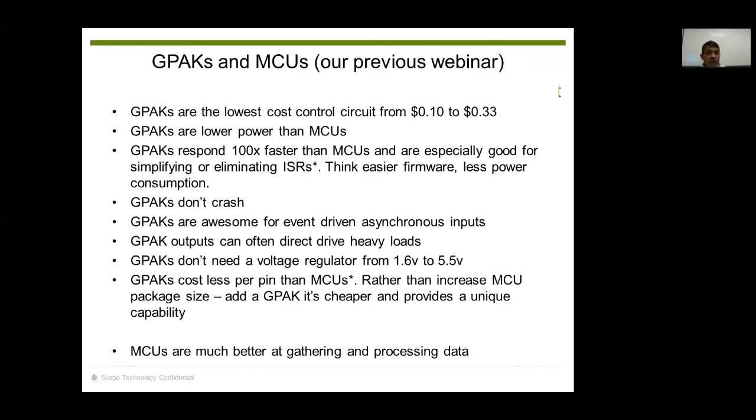We can operate directly from a coin cell battery, a lithium-ion battery, across the entire range without the need of an additional LDO. And finally, GPAKs cost less per pin than an MCU. So if you've got a 32-pin MCU in your design and you realize, wow, I don't have enough pins anymore, rather than move all the way up to a 48-pin MCU or an 80-pin MCU, think about just adding a GPAK. It's a lot cheaper way to go than generally to jump up to the next generation.